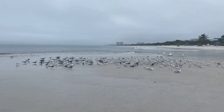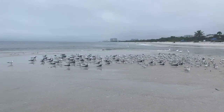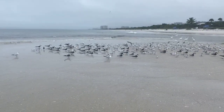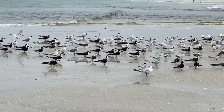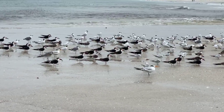I was just down here admiring all these birds. Terns and gulls and skimmers. Got black skimmers here with their orange beaks. Low tide here. Low tide at Clam Pass.